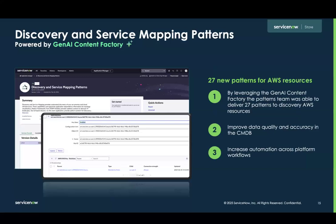Let's now talk about another great innovation, which is the discovery and service mapping patterns. I'm not going to cover all of the 27 new patterns that we have for AWS resources, which is huge. But I will leave you to download the store app. So discovery and service mapping patterns that you can see here, because this is what we always recommend.